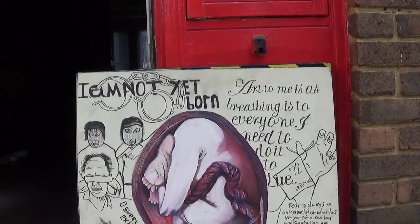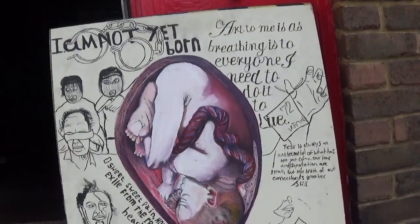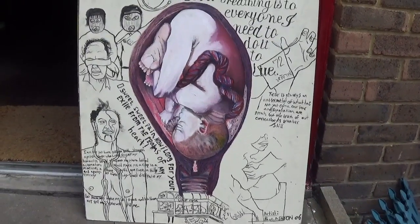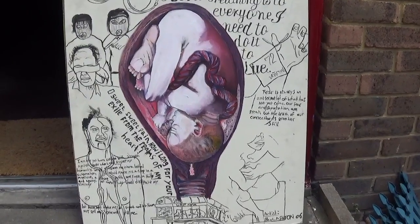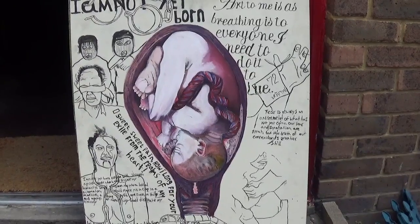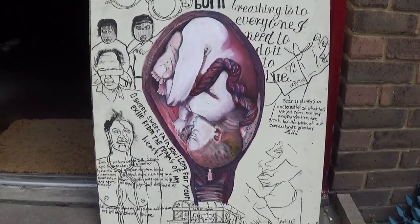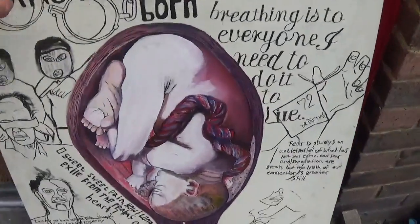This one's based on a poem by a Scottish poet. I can't remember when he was alive, but the poem's called "I Am Not Yet Born," and the other images around it are meant to show that the child is innocent until he's born into the world, and this is what he's got to look forward to, or she, all the troubles and tribulations in the world. Anyway, it's based on that poem. So that's that one.